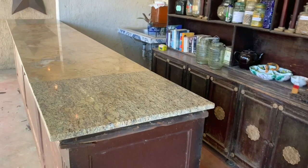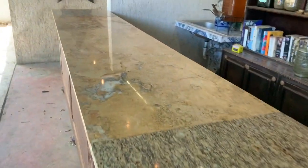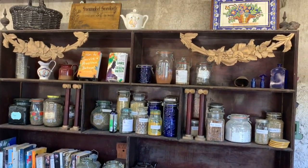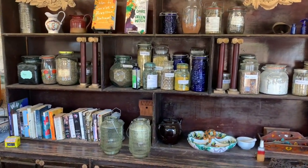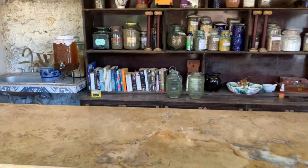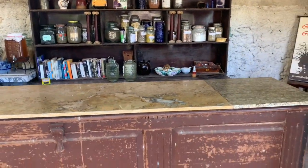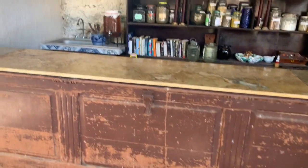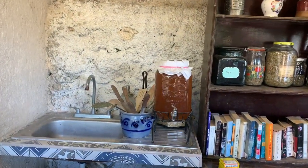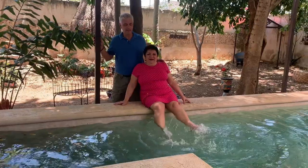So it's a cool stone top now. We were told, I don't know if it's true or not, that the bar, the thing behind, and also this bar right here, are from Cuba. No idea if that's true or not. There's a big Cuban population in Mexico. So now we're going to show you our pool.